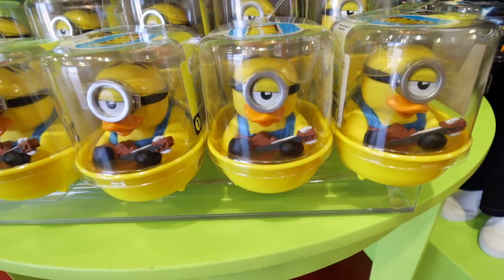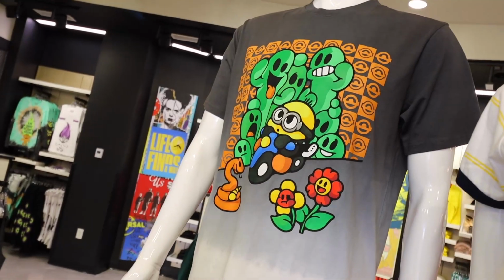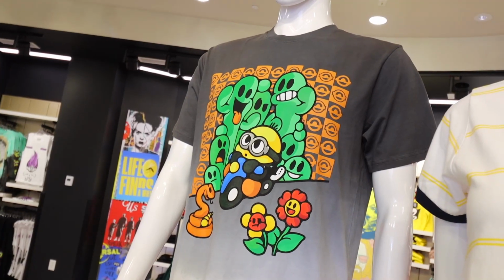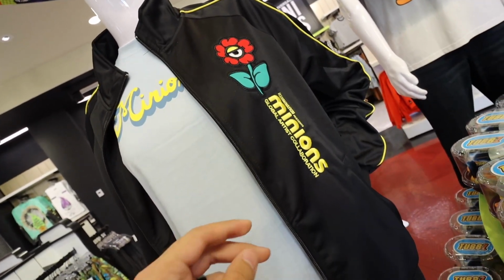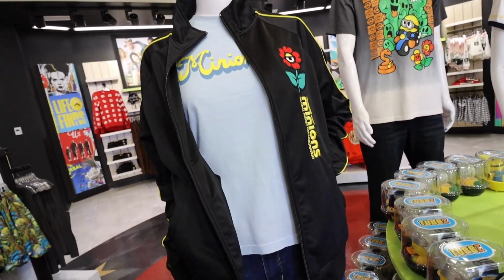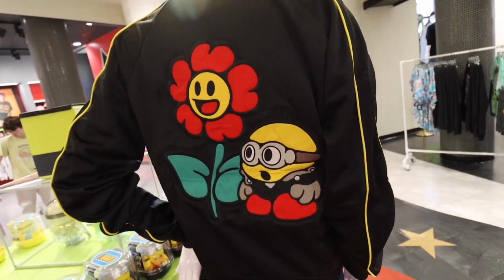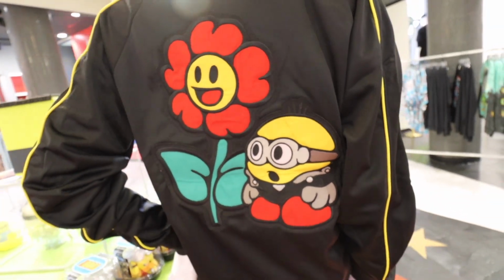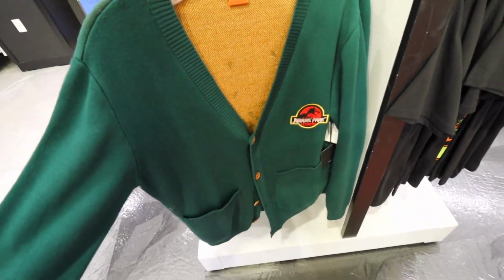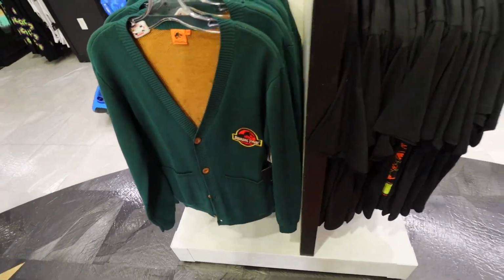These are cute. I like that shirt. That looks good. Kind of looks like Mario, but Minions. I love this jacket. Illumination Minions, global artist collaboration. It's a nice jacket. I wonder if it's got anything on the back of it here. Oh, it does. We saw this in the tribute store walkthrough that we did for Jurassic Park, but it's a Jurassic Park cardigan. It's really soft.